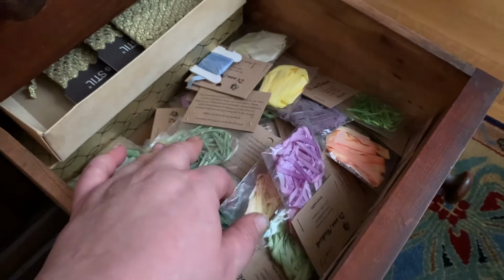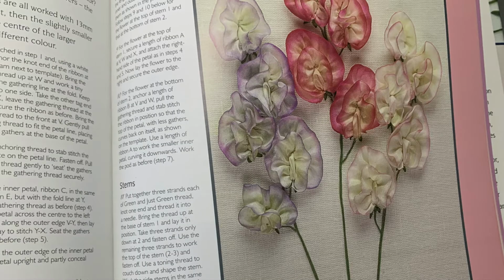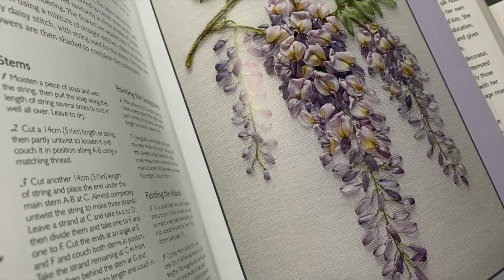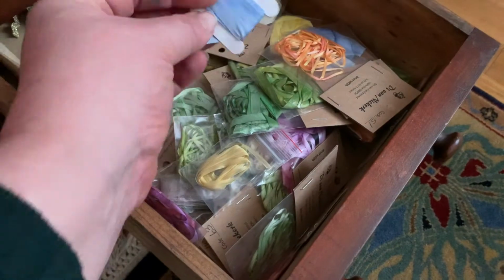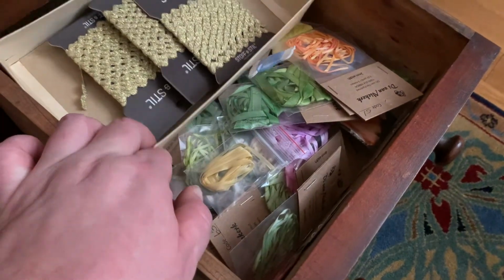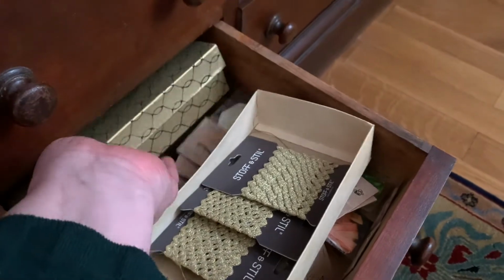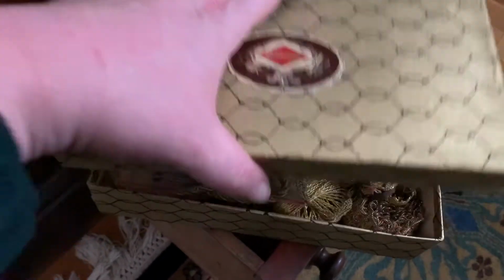You can make some very beautiful things with silk ribbons, like for example the flowers in this book. Behind the ribbons are a couple of packets of rickrack, and below that a box of gold cord and ribbons and other things that are very pretty, but I haven't thought of what to do with them yet.